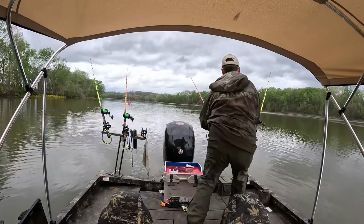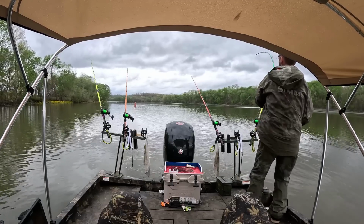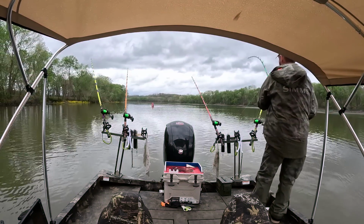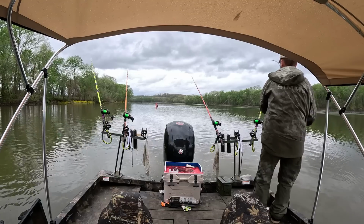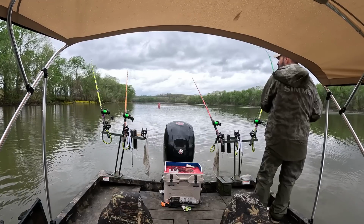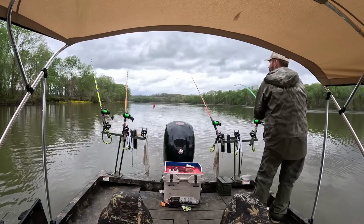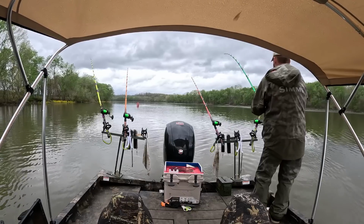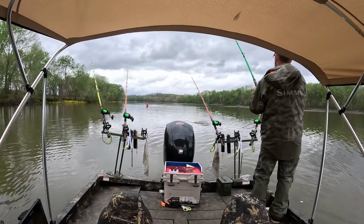Ooh, here we go. There we go. Why do you always want to go towards that other line? Not a monster. But he sure wanted it though, that's a fact. I can feel him down there twirling. So I just got to get out of that current as much as I can. Well, don't go that way.